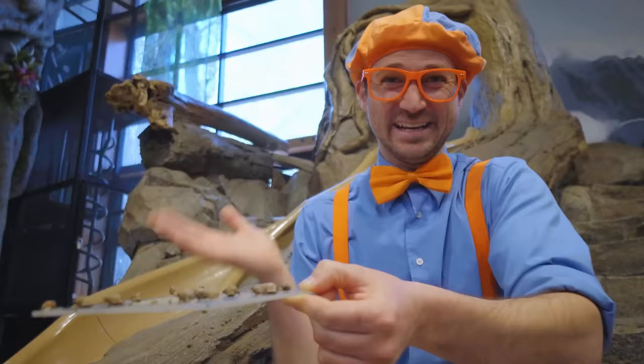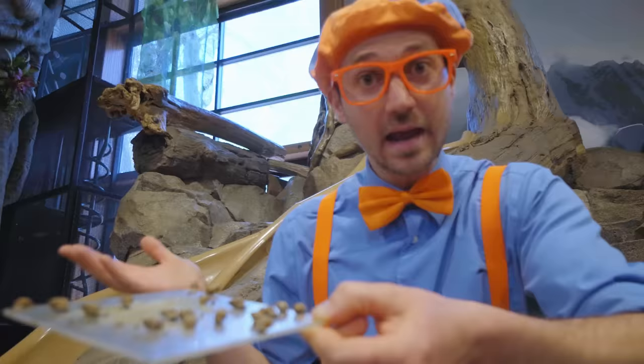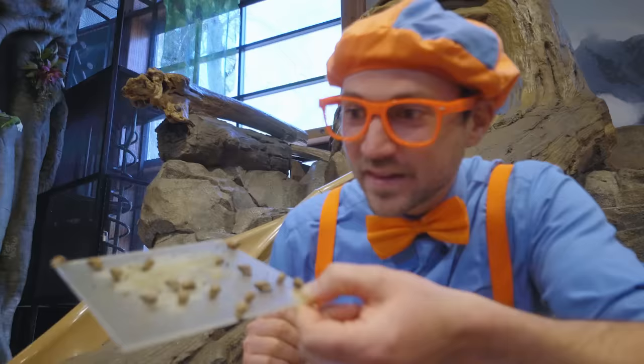Well, actually, there's none of these left in the wild. They're only in zoos, captivity. And we're actually trying to put them back out into their normal habitats. For now, we can just observe them and watch them eat their food. Hello!